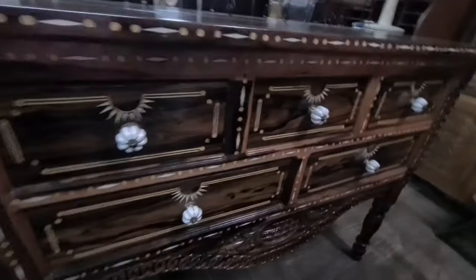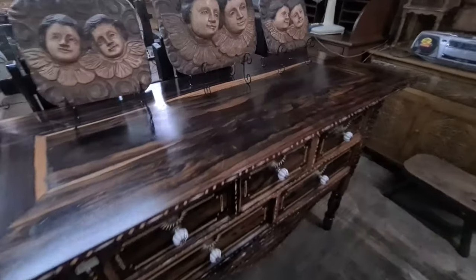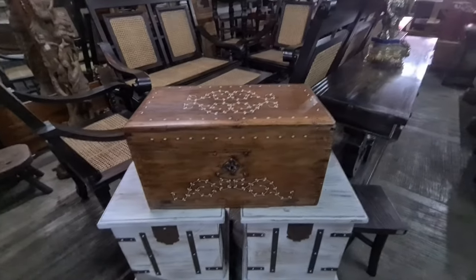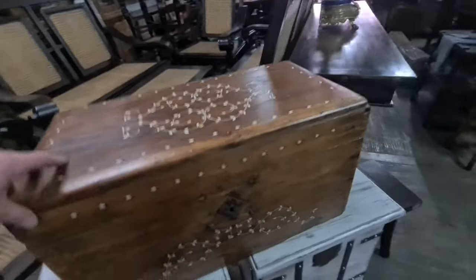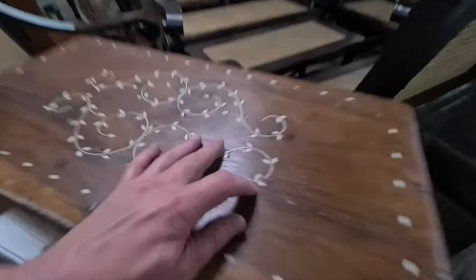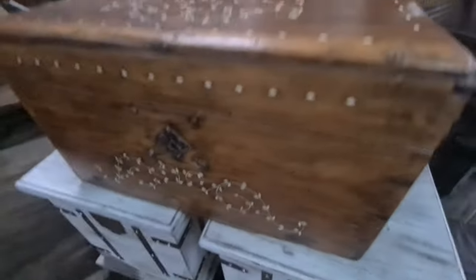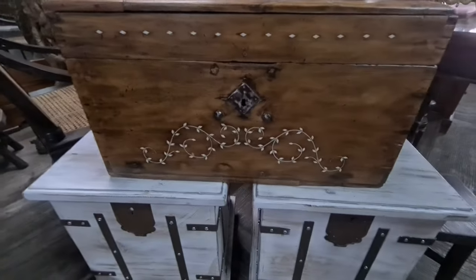What do you call this? I don't know the term for it. Altar table, okay. Beautiful. Chest. This isn't the most intricate one I've seen. This is pretty nice though. These are pretty common. You'll see mother of pearl inlays in them. Or bone. This actually looks like it's a bone inlay, rather than mother of pearl.